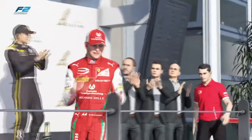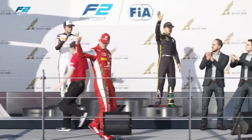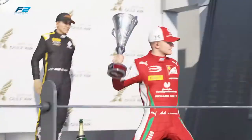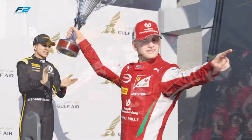It looks like it's time for the victory ceremony once again, as I can see the drivers beginning to make their way out for the celebrations. You can see it on their faces. It's another marvellous team win for Prema today.